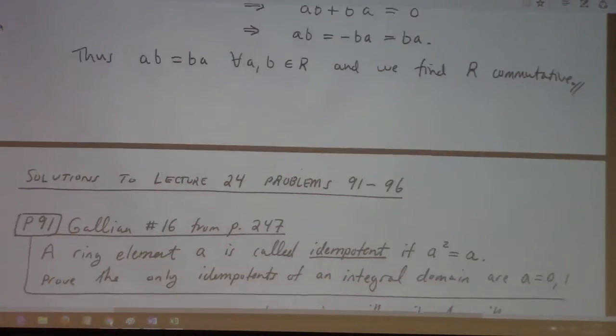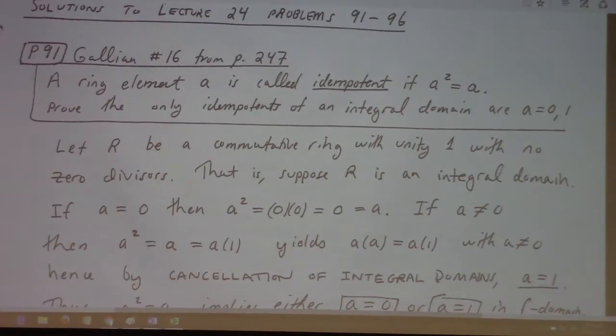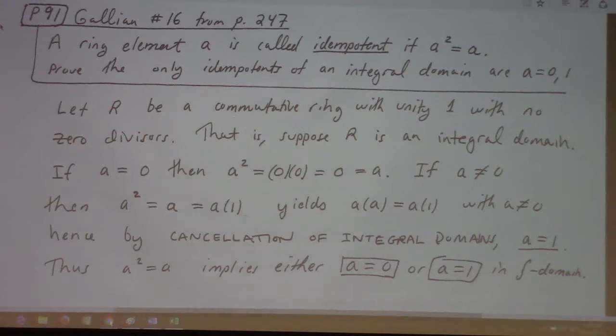The next homework. This one I enjoyed. A ring element is idempotent if a^2 = a. Prove the only idempotents in an integral domain are 0 and 1. An integral domain is a commutative ring with unity, no zero divisors, right? So first of all, easy picking. If you look at 0, is 0 squared equal to 0? Yep. So there's one possibility.